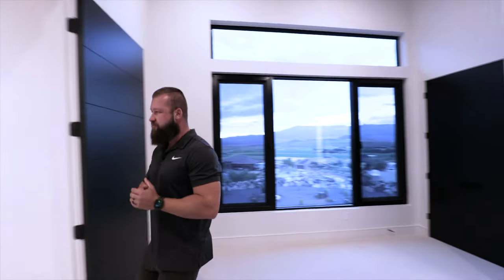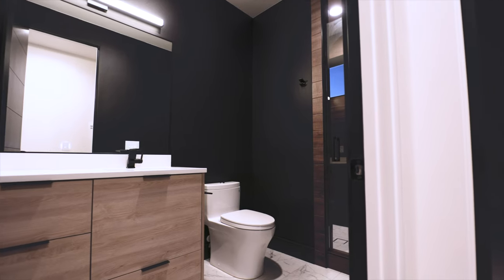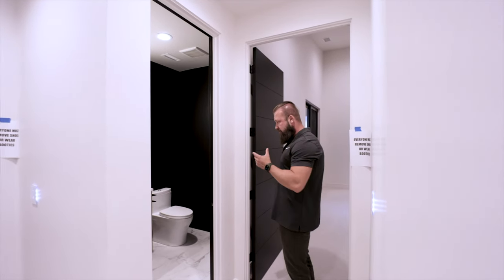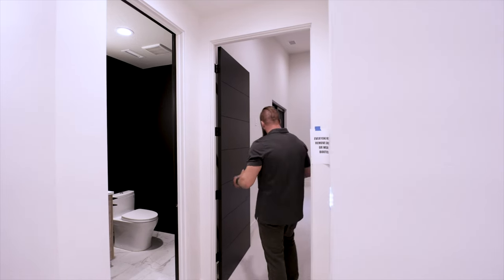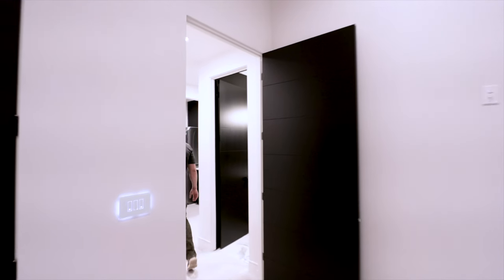There are two more bedrooms on this level. There is another full bath with a walk-in shower, and I absolutely like how the color of the cabinets matches the color of the wood grain tile that accents that room. This back bedroom is absolutely massive and it curves around to fill in the rest of this space. I think it's actually larger than the primary bedroom in this house.